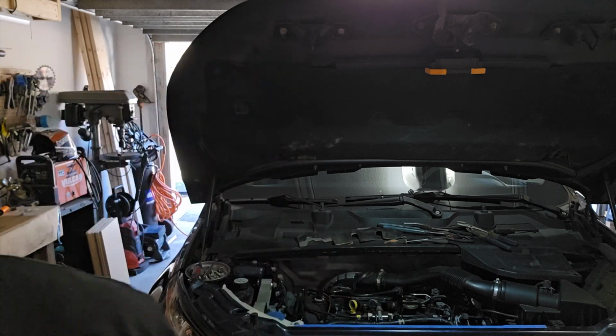Alright guys, so for today we're getting into something a little bit different. We're going on the wife's 2015 Land Rover Discovery Sport. It's got the 2-liter Ford EcoBoost in it, and it's had a coolant leak from the thermostat. Since I got it running, it kind of comes and goes, but yeah, it's definitely leaking.